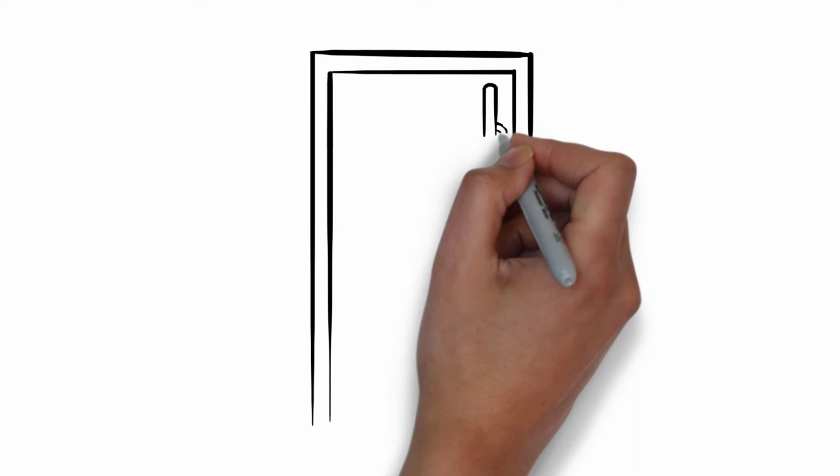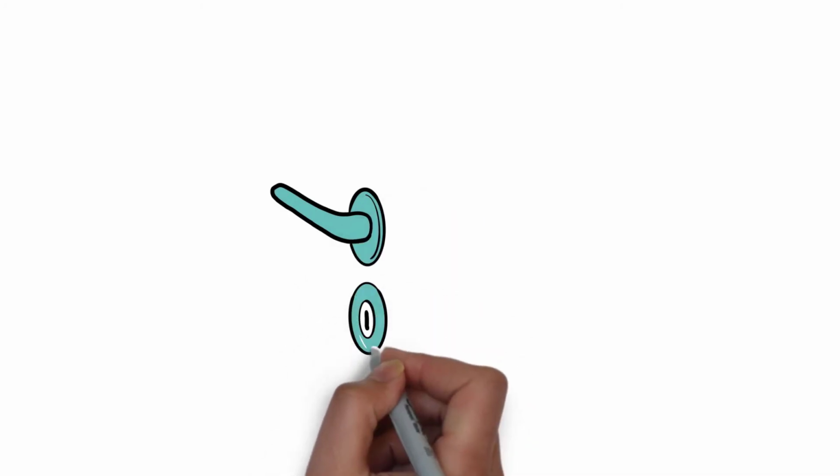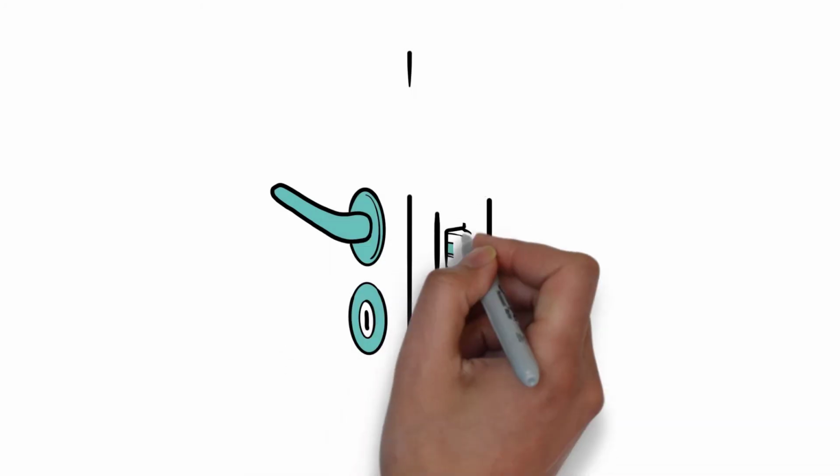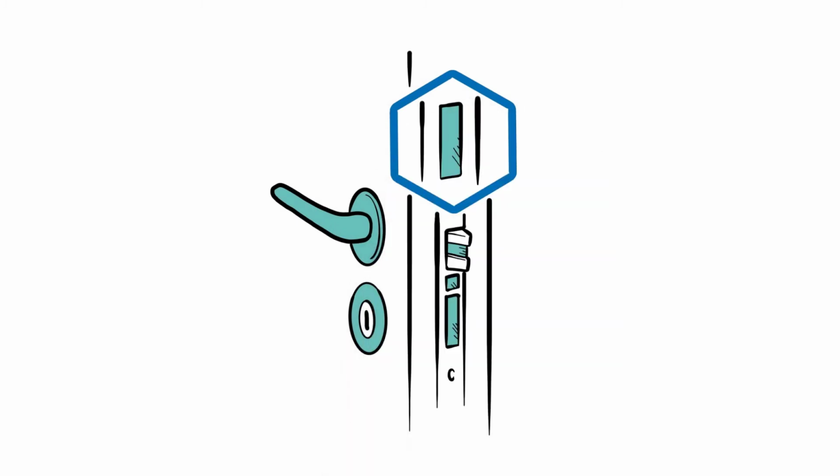Keyless entry, such as a fingerprint scanner, is an easy addition. A day latch option is available to enable the door to be opened and closed without the need for a key for when you need to come and go while remaining in and around your property.